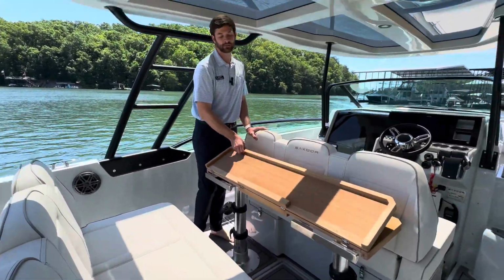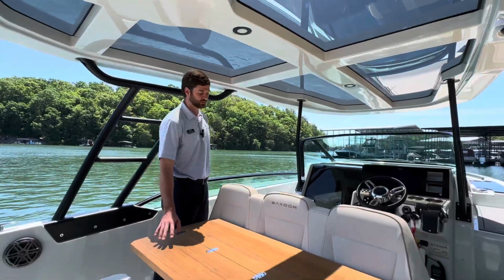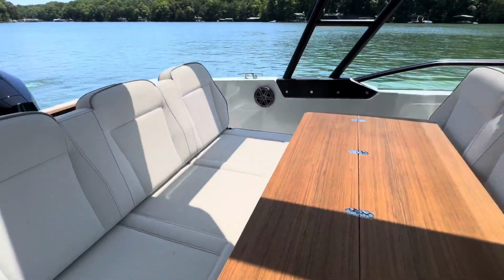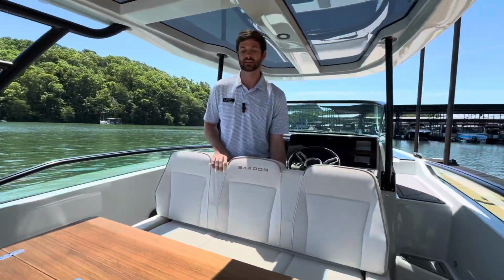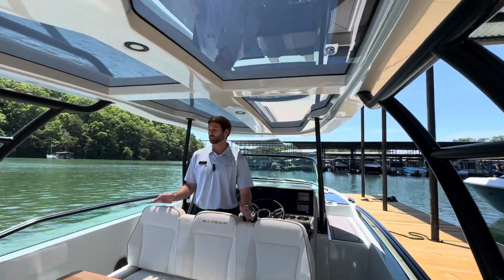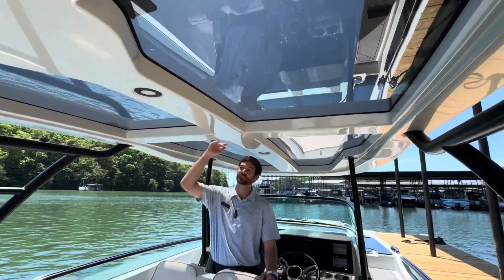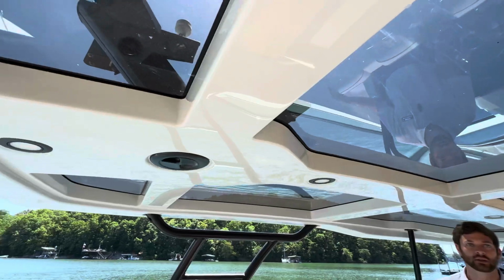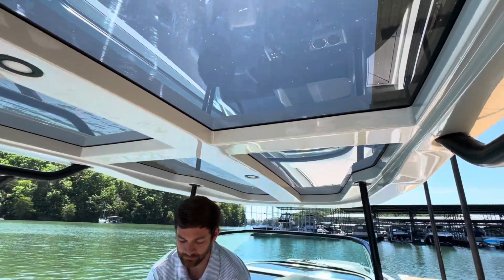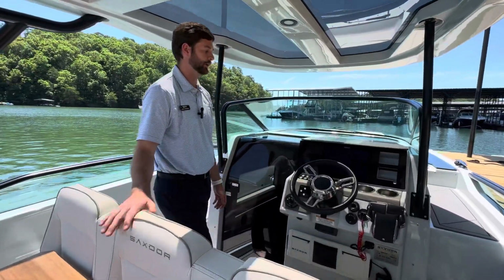And then when it comes time to eat and entertain, just pop your table down. And then you can lift and change your seating configuration to have one central table and seat. It's a wonderful option, and you have tons of light through your skylights. To move the seat back into the driving position, you just flip it over.